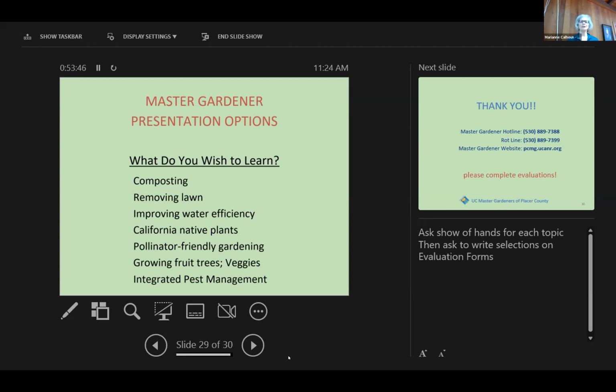Yay. So improving water efficiency is today, but this other presentation in June is going to be on creating water-wise gardens. So that's more gardening oriented. How about learning about California native plants or pollinators? You interested in that? Good. Pollinator friendly. Barbara, do we have a presentation scheduled on that? Yes. Yeah, so these presentations, as Barbara's saying, are listed on our website as to when they are and where they are.